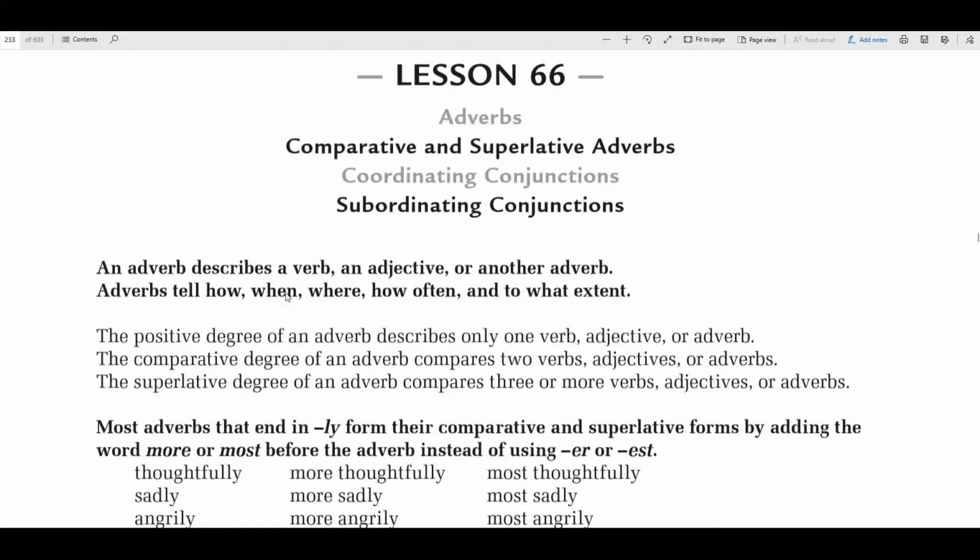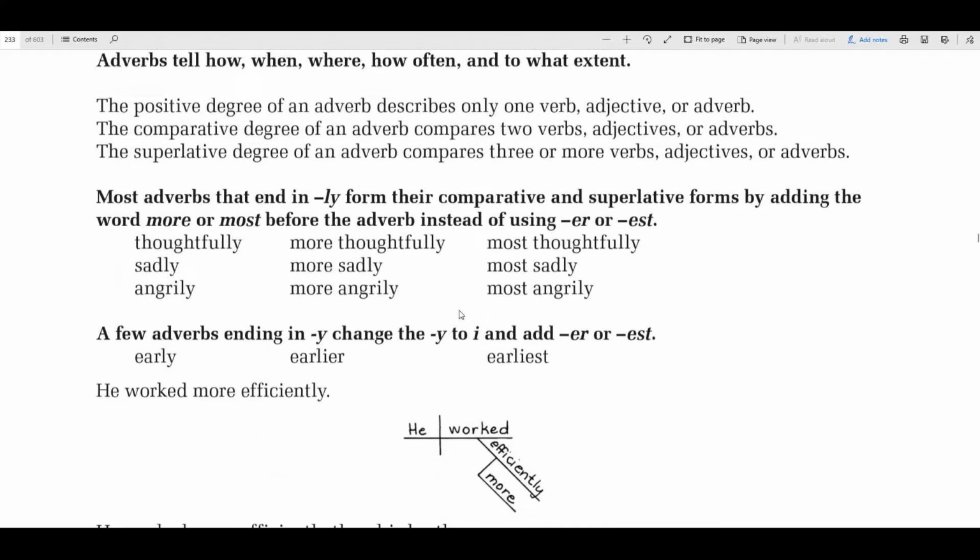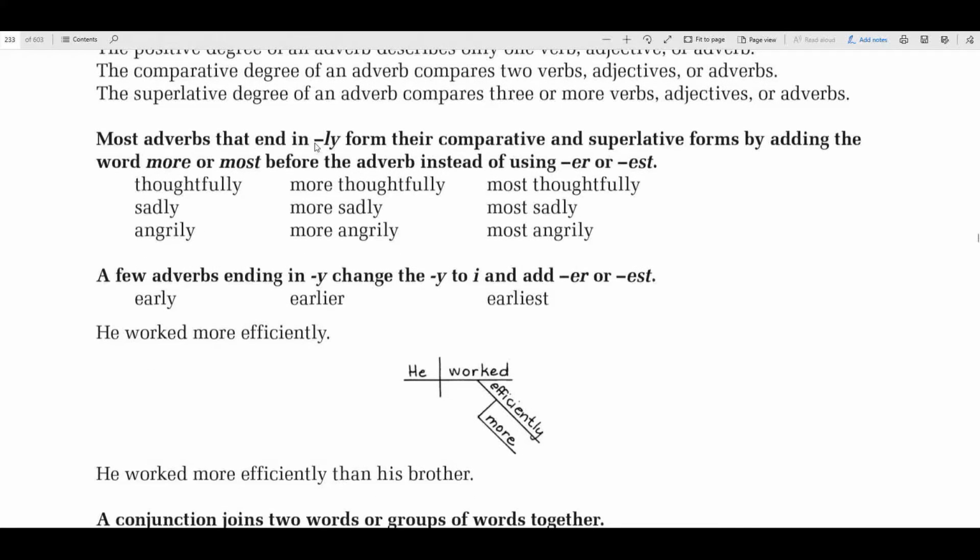Okay, so an adverb describes a verb, an adjective, or another adverb. They tell how, when, where, how often, and to what extent. The positive degree of an adverb describes only one verb, adjective or adverb. The comparative compares two. Superlative is three or more. So most adverbs that end in ly form their comparative and superlative forms by adding the word more or most before the adverb instead of using er or est.